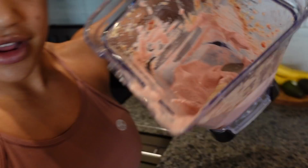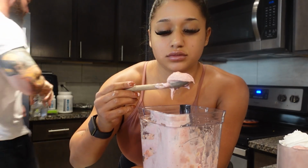So I just made that whole thing, and plus, I still have some in here. So it's really high volume, keeps you full for longer, and it tastes like ice cream, and it is way lower calorie.